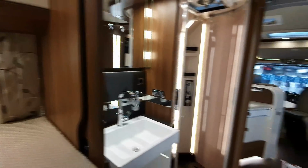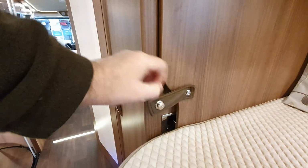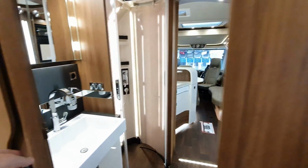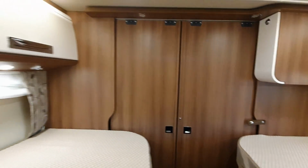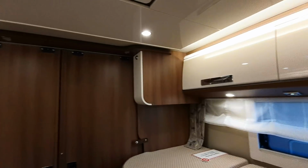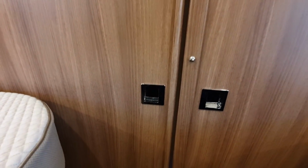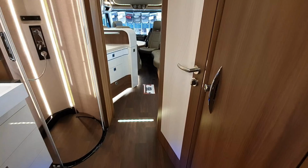Now, here, if you want to be in the bedroom and you want to close this off, bang, and on the other side as well. There we are, closed off. Yeah, how much space does that give? Quite a lot, I would say. Now that might become useful, of course, if there's somebody sleeping up front.